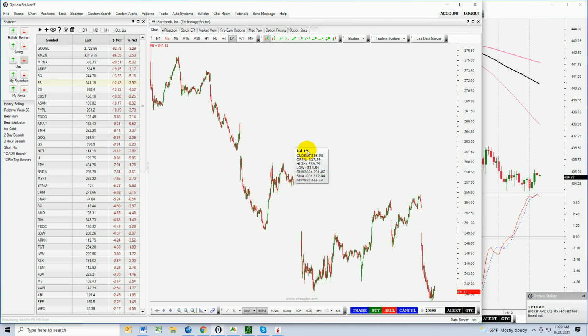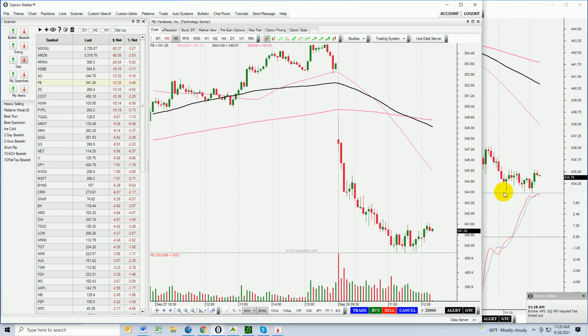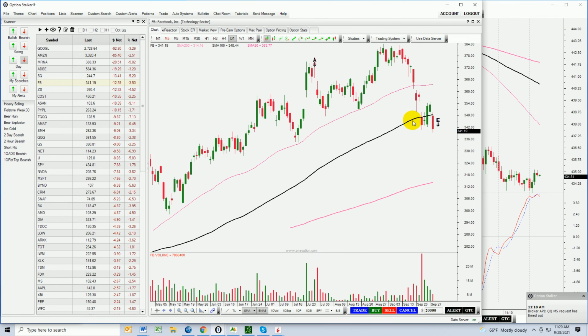Let's go into the 5-minute chart. Let's see what it has been able to do. Market flat. It's trying to get off of its low right here. Facebook looks like a decent short to me. I believe that that 100-day moving average is going to be intact right in here. If we get continued follow through selling in the market, Facebook is going to participate on the downside.